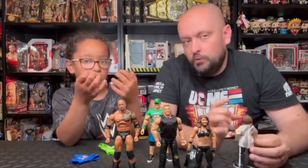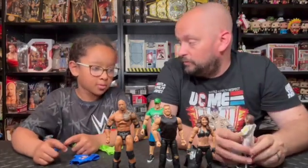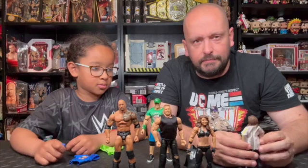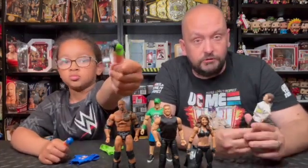So what he did is he walked out into the crowd. He had a look around to try and find someone to help him. And then he picked out Nicholas. And Nicholas went and helped Braun Strowman to win the match. And I think they became tag team champions. Because with this figure, you get the Raw SmackDown Championship belt.